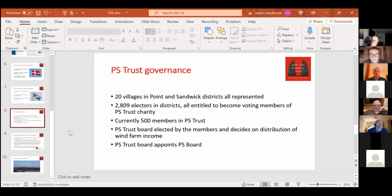The Point and Sandwick Trust Board is elected annually by members at an AGM, with a quarter of the directors standing down every year. We did that deliberately so that there would be continuity between directors. It's quite a complex business, not just running the wind farm, as Calum has explained, but also sifting through the grant applications, scoring them, and then distributing the gift aid. The Trust Board appoints directors from its membership onto the power company as well.